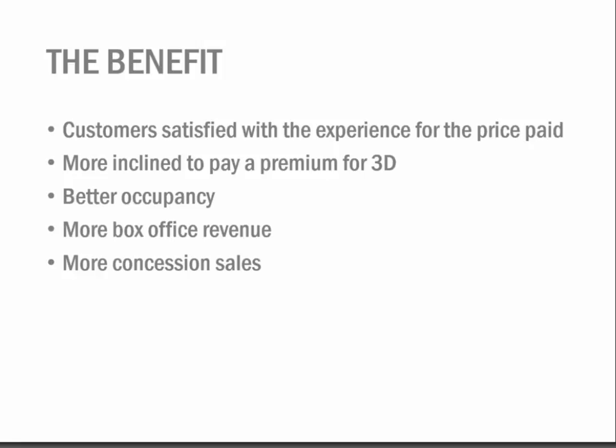Now, of course, the benefit from doing a model like that is that actually customers are more likely to be satisfied with the experience for the price they pay. So if somebody chooses to pay that premium price with a ticket and sit in the best seat, they will get the best view in that auditorium. Yes, it might not still be bright enough, but it will be the best seat for that specific auditorium.